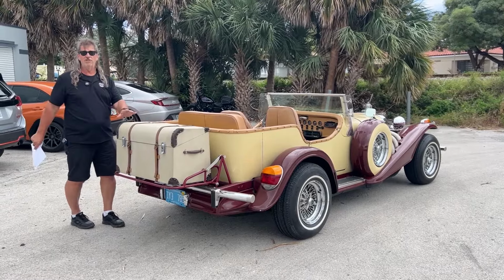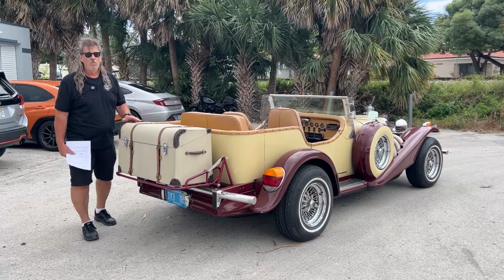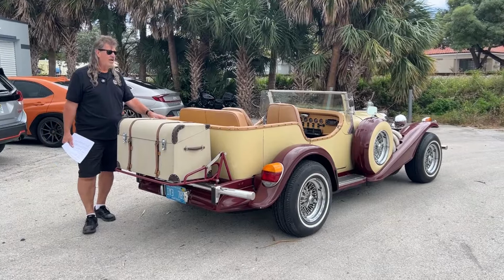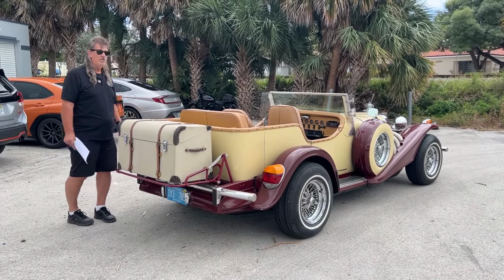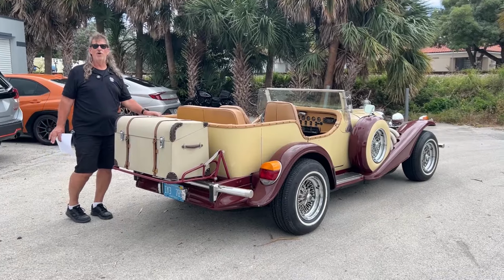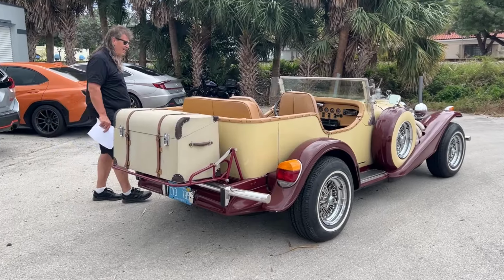I will say that this car runs like absolute doo-doo. We rescued this car on a mechanics lien for a friend of a friend, and we're just trying to help get it sold so that he can take care of some financial concerns. So we're not going to be investing any time or money in this fine automobile. But we will take you for a ride.